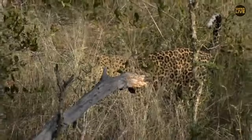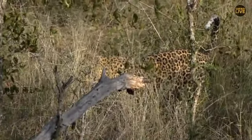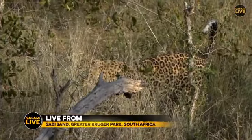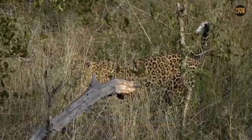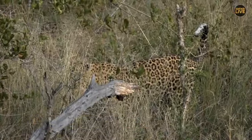So the animal is still alive, but quite a lot of the kicking has stopped. It was a very fast, quick kill. Sometimes that doesn't happen like that. Wow, isn't this incredible? We've just witnessed a live leopard kill from the middle of the African bush. Camilla, indeed, nature is phenomenal. And this you don't get to see every day. I'm out here every day, and we still don't get to see kills very often.